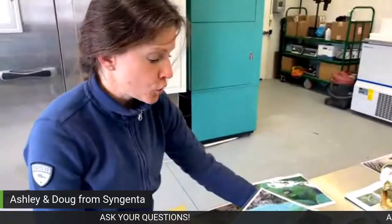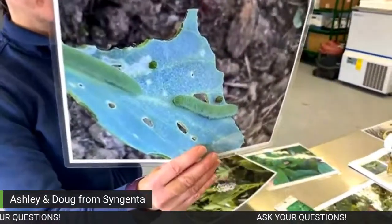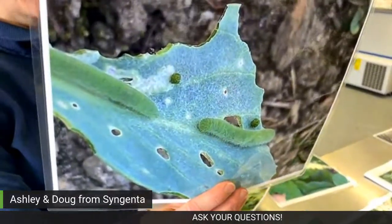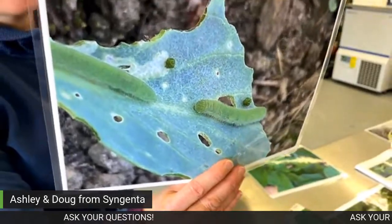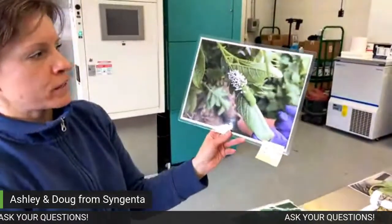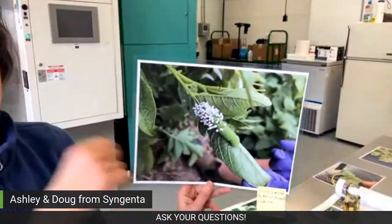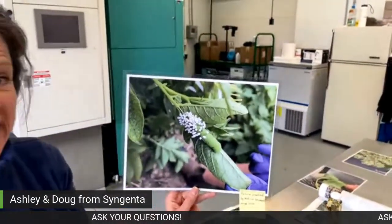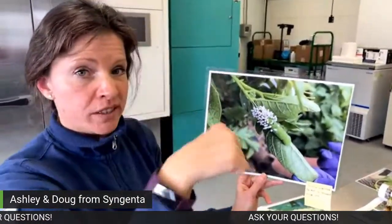And the last one, it's super, super cool. So this is a cabbage worm. So that'll eat your cabbage plants. And actually this worm is doing a pretty good job of it right now. But this beneficial is a parasitoid wasp. So it's a wasp that's a parasite. And what a parasite does is it hijacks something else and it puts itself in it.